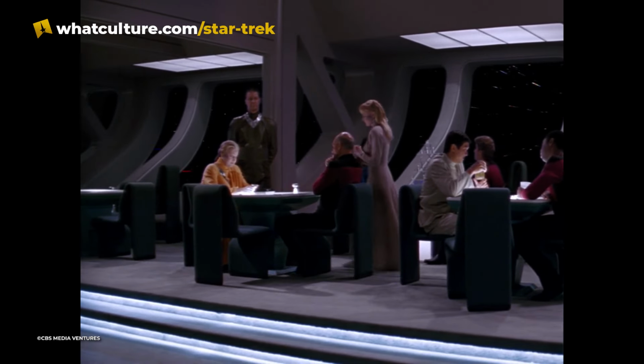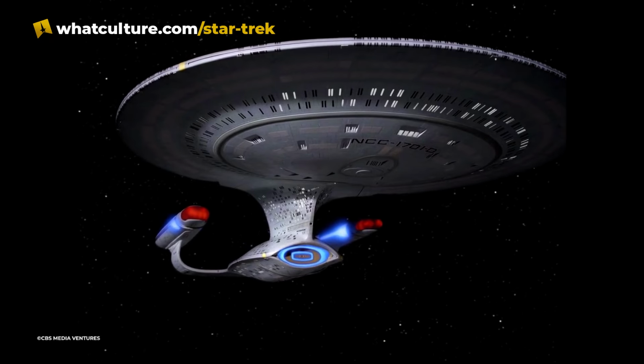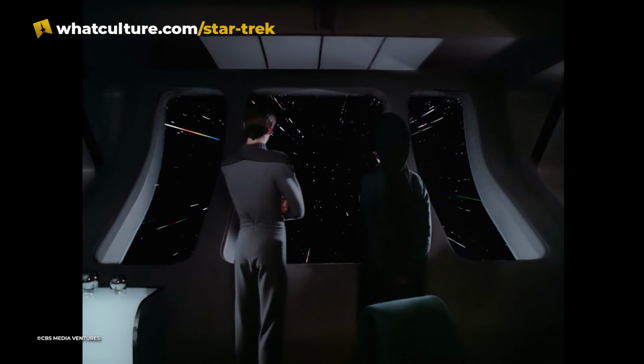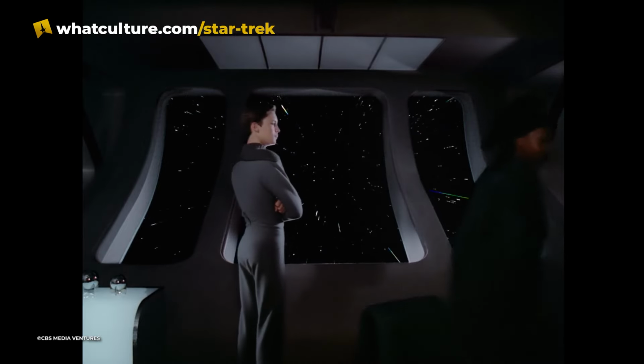So they knew where they wanted it to be, they knew how they wanted it to fit in with the ship, they knew what they wanted it to look like on screen, but the problem is none of those things actually line up with the outside design of the Enterprise D.